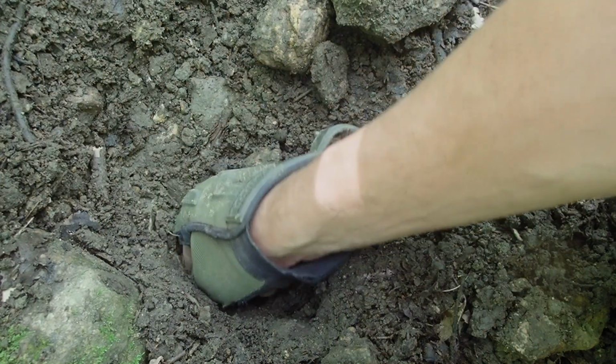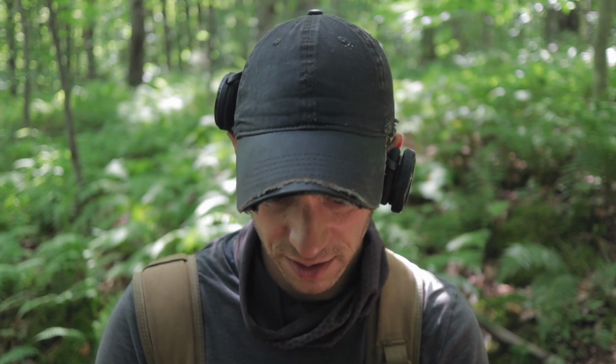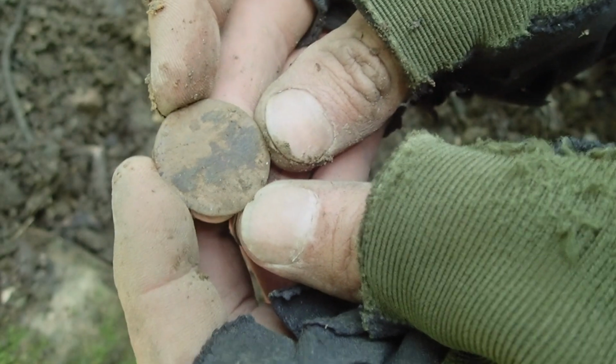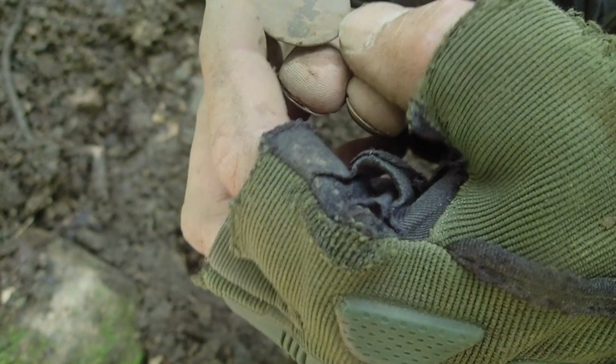Down here, in the very bottom, was what I believe is another copper coin. We can speculate later how this wound up here. I'm going to try to get this cleaned up and see if we can identify it. You can see it resembles a coin that has been underwater. It has this orange color to it.